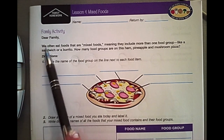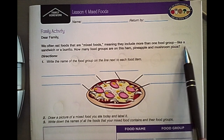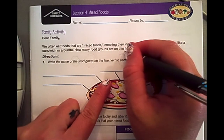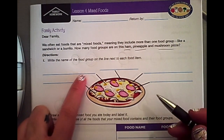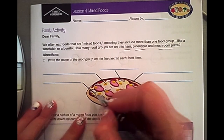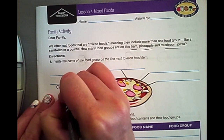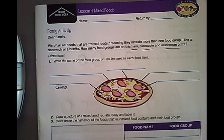It says we often eat foods that are mixed foods, meaning they include more than one food group, like a sandwich or a burrito. How many food groups are on this ham, pineapple, and mushroom pizza? Okay, so it's pointing to things, and I'm going to tell you what it's pointing to, but on the lines you need to tell me what food group it is. So this one right here is pointing to the cheese. I'm going to write it underneath. So on the top of this line, you're going to tell me what group the cheese is from.